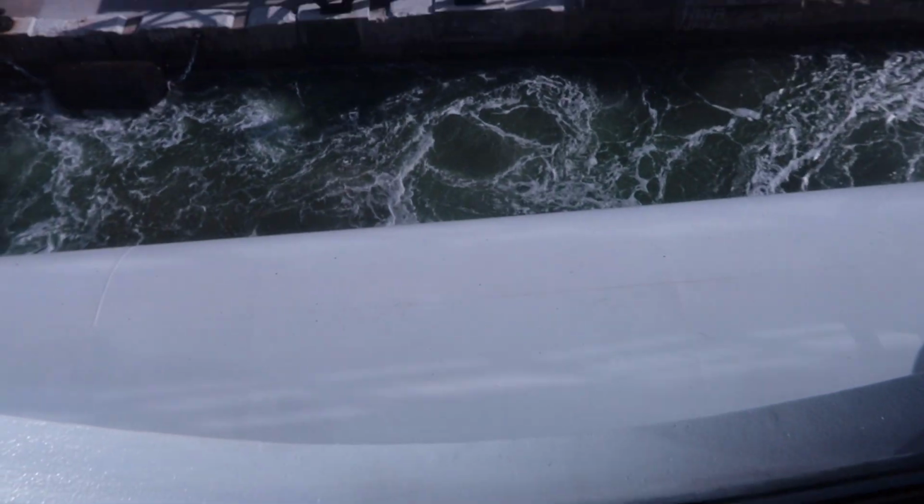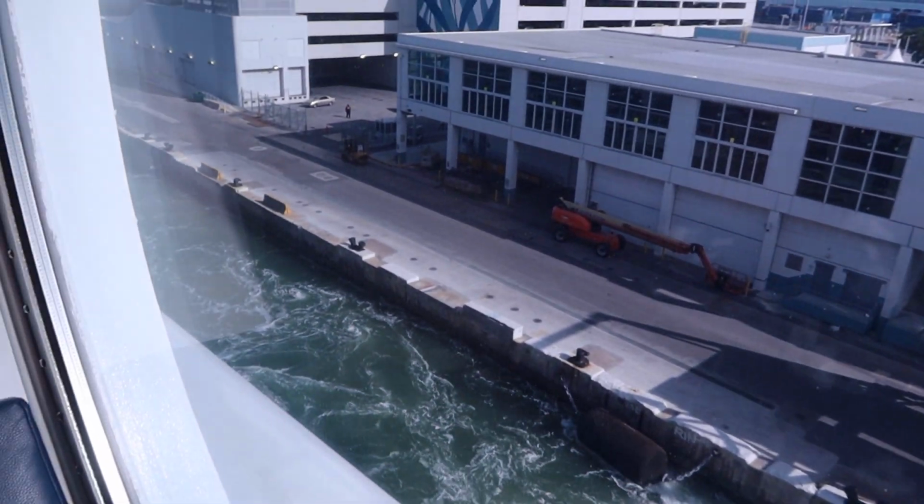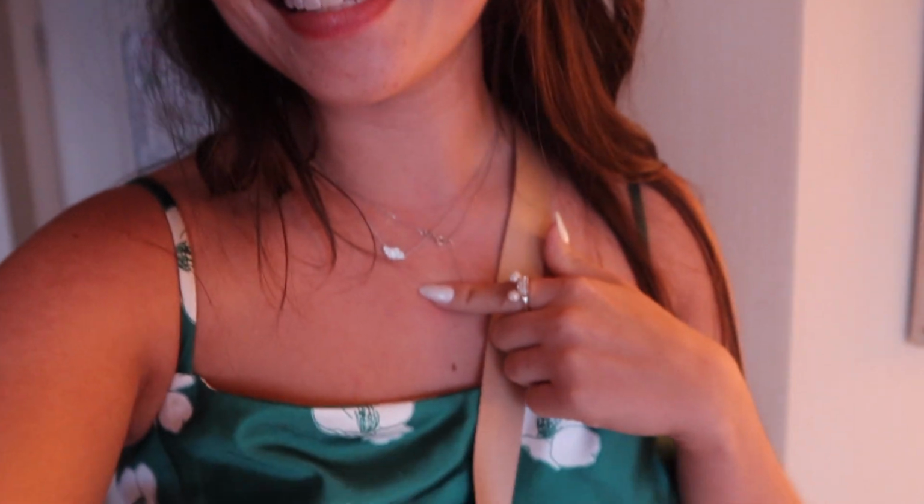So just a tip, you might not move right after the sailing away party, because it's been almost an hour. Wow. Off we go. We just did some shopping. I will do a haul later, but I did get this necklace that you can see on me already. And we got back to our room and they've already turned them down for the night.